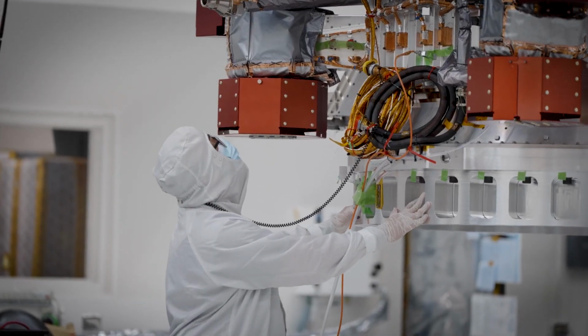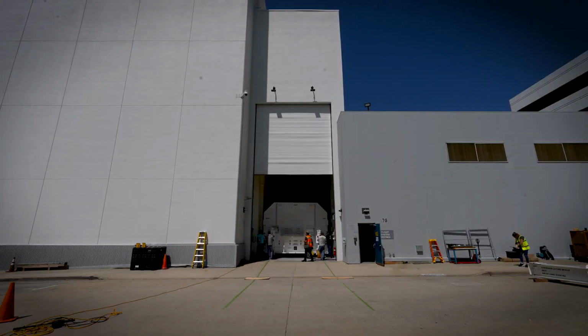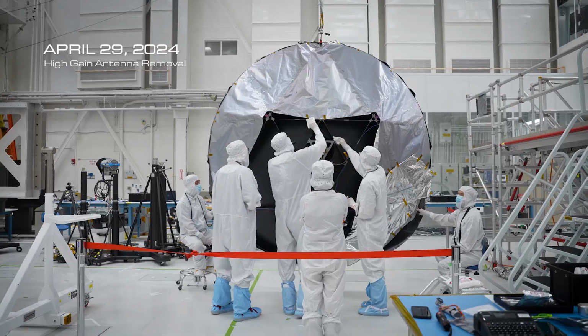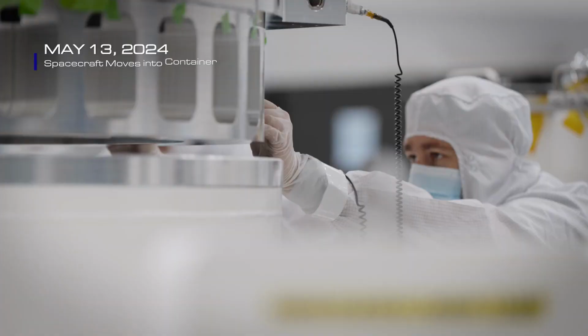One of the things that we have to think about is how we're going to make our spacecraft fit inside of our shipping container. We have to figure out what hardware needs to ship with the main spacecraft and what hardware needs to be taken off, like taking off the high gain antenna. One of the things we need to do is lift the spacecraft from its ground support equipment and move it into the shipping container. Stop.